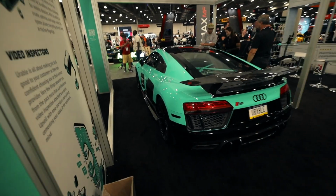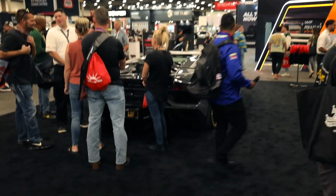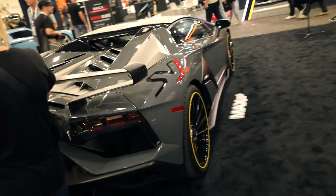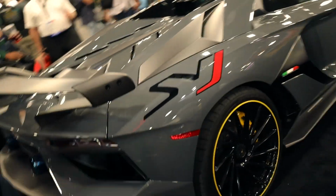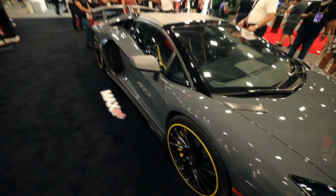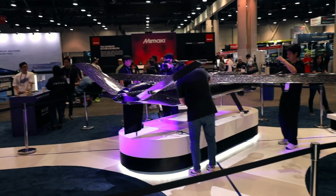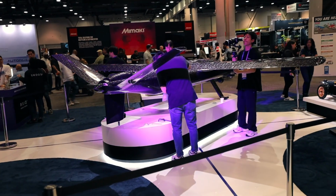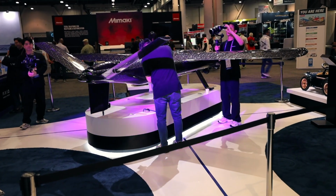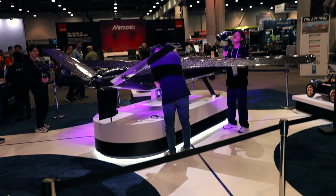What do you think about this color, though? I think it looks pretty good. We got another SVJ, which I seem to be seeing a lot of here, and I am A-okay with that. I'll look it up now, actually. I have no clue what these guys are doing, but if I had to guess, I would say they're PPFing a forged carbon fiber plane. Oh no, well, it's obviously not a real plane. Maybe it's a drone. Interesting.